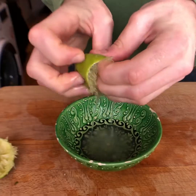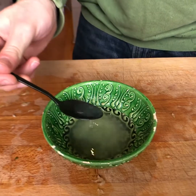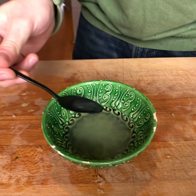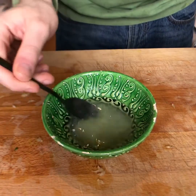We're going to need some lime juice, so I'm squeezing some now. Always use fresh lime juice. And I like to always taste my lime juice. Maybe they're not the most perfect limes, and the taste is a little harsh. In that case, sometimes I like to add just a tiny little pinch of sugar.